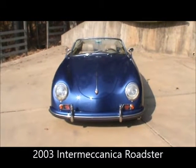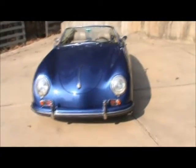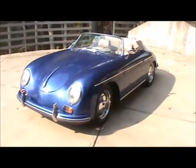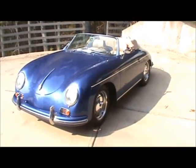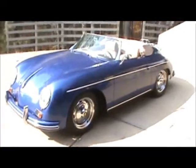Here's my 2003 Intermeccanica 356 Roadster. I bought it from the original owner in Miami. Flew down, checked it out quickly, and had it shipped back. It has 6,000 miles on it.